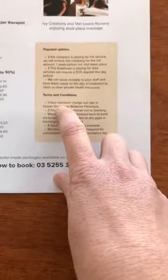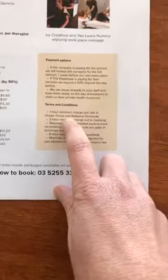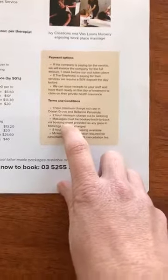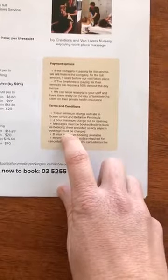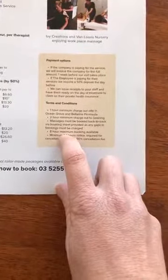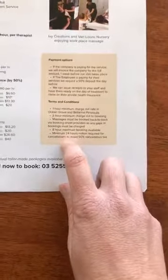Terms and conditions: 1 hour minimum charge out rate in Ocean Grove and the Ballarat Peninsula, which is probably about a 30K radius. 2-hour minimum charge out to Geelong. Massages must be booked back-to-back via the booking sheet provided, as any gaps in bookings must be charged. 8-hour maximum booking available. Minimum 24 hours required for cancellations to avoid a 50% cancellation fee.